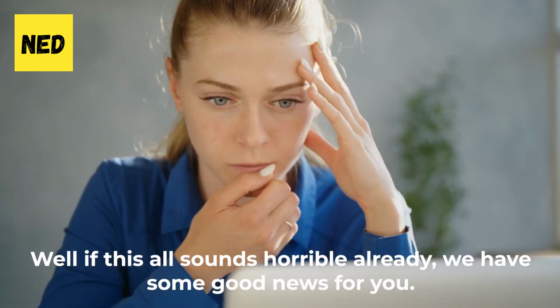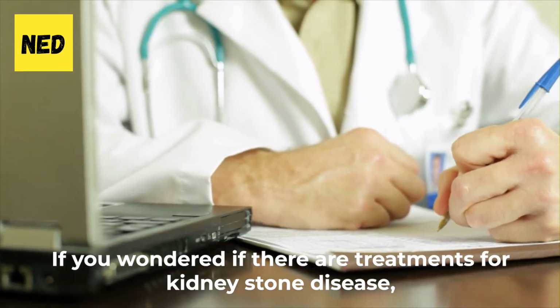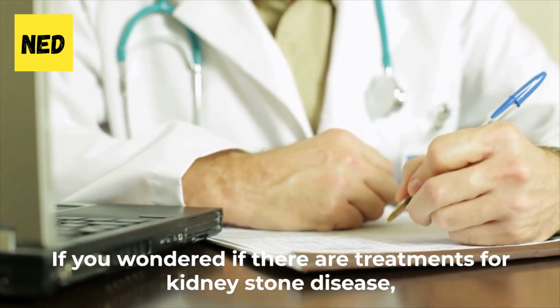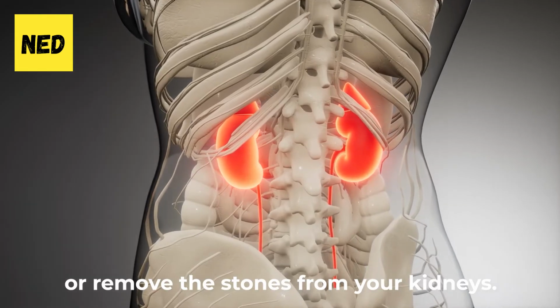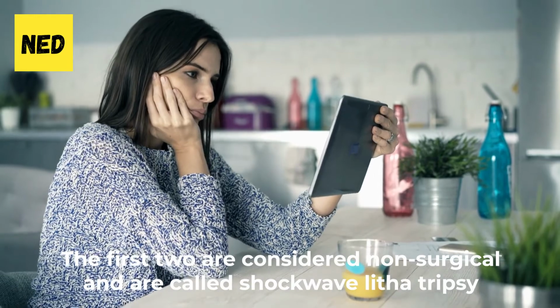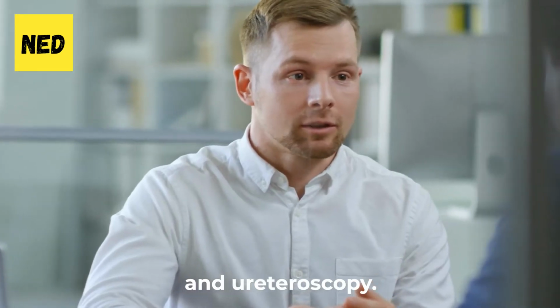Well, if this all sounds horrible already, we have some good news for you. If you wondered if there are treatments for kidney stone disease, there are actually 3 methods that may help break down or remove the stones from your kidneys. The first 2 are considered non-surgical and are called shockwave lithotripsy and ureteroscopy.